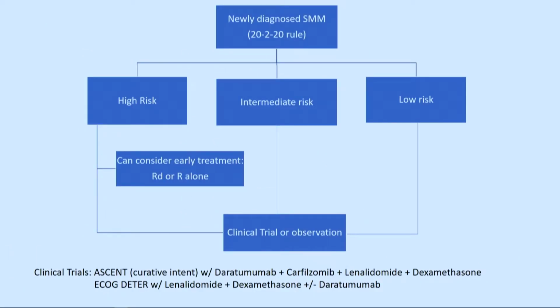If you were to see a smoldering multiple myeloma patient now, and if you were to apply that rule, I would say the opinions are mixed, but there are more people in favor saying that if you have higher risk patients, you can at least consider treating them with lenalidomide or lenalidomide dex based on some Spanish data back in 2013 for this group of patients. Whereas those in the intermediate and low risk, ideally, if you could put them on a clinical trial or continue observation, is reasonable.